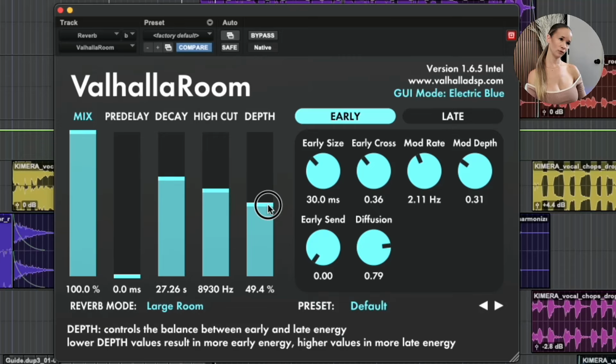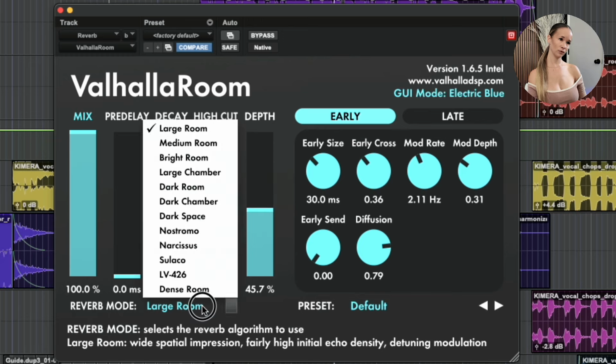Okay, Room. This looks a little bit different, but it's a lot of the same controls. Often I'll just pick a preset and then adjust my decay time.